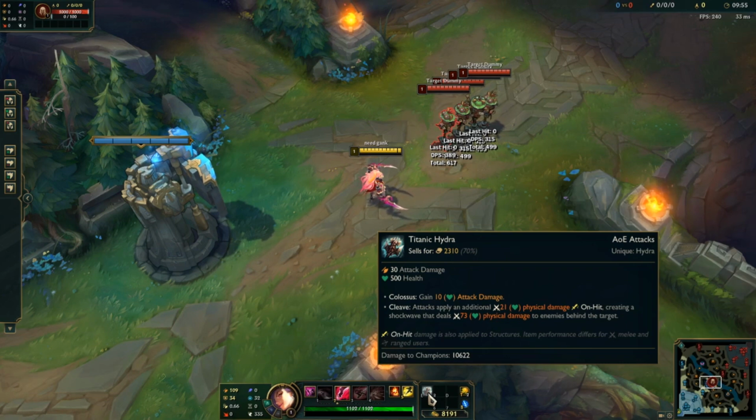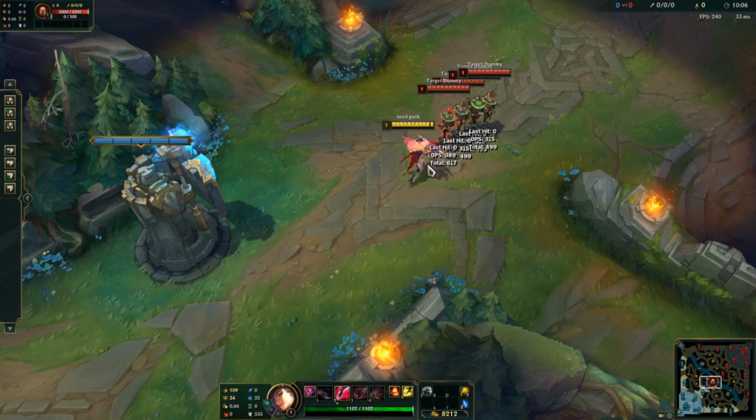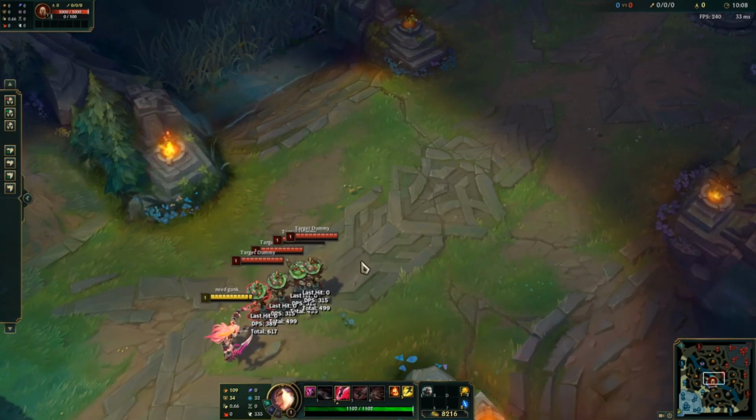And while these numbers themselves are pretty nice for Katarina, it doesn't necessarily apply like how it sounds. How it sounds is that when you hit something, a shockwave would come out of that thing and hit the stuff behind it. Like I would hit this guy, and then all of these units would get blown away by the shockwave.